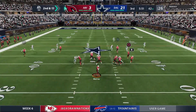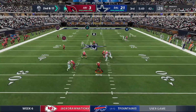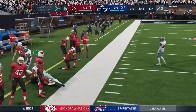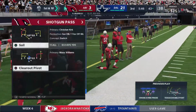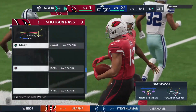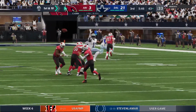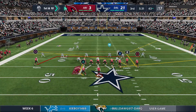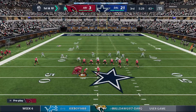3rd down. Operating from the gun, Murray. Open man is Kirk, complete. And he gets this to the other side of midfield across the 45 before going out. Just his 2nd catch of the game so far. This one moves the chains. Still in search of their first touchdown of the game, but they're on the move. 1st and 10.